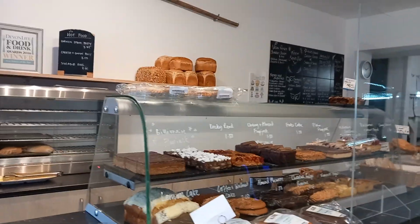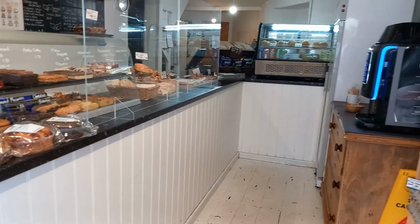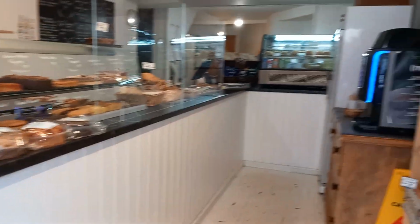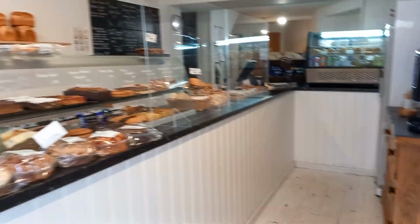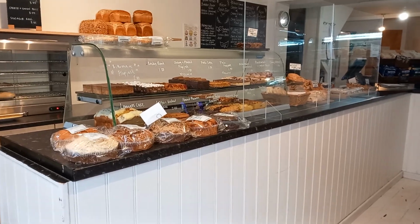So it's a wonderful shop, well worth a visit. You can't beat homemade produce. And the smell in here is amazing, which obviously you can't smell. It's making me rather hungry.